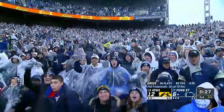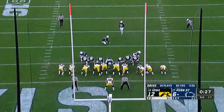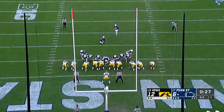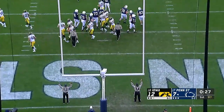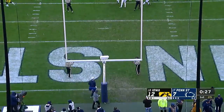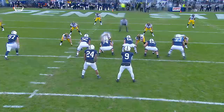Get a little taste of Trace McSorley there, right? This team comes in your house, you're up 12-0. It's been sloppy, there's been some drops, and he just takes over control of the game, and his confidence leads to the touchdown. Blake Gilligan, the holder there, gets the snap down, and Jake Pinniger, the extra point. It's 12-7.